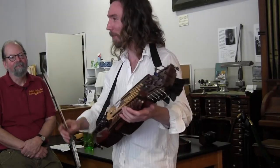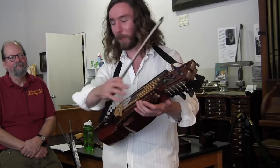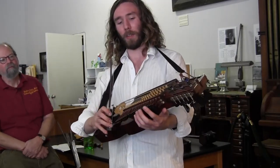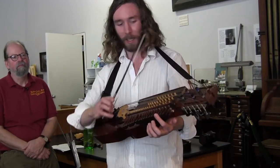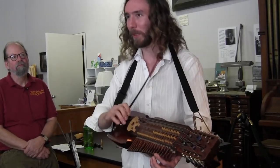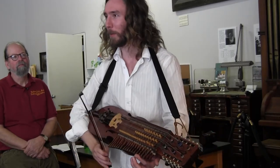And so this is the 20th century version that has the fully chromatic keyboard. The earlier ones had an interesting locking key system where you push the key and it hits several strings at once, almost like an autoharp. So then you just kind of go walking around playing chords with yourself. It didn't really help the image of it being a primitive instrument.